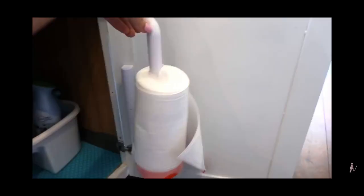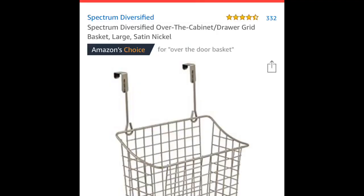What you could also do that I've seen on YouTube is you could put your garbage bags on a paper towel holder and just have the paper towel holder hanging on the door, and roll them off that way. That way you don't have a mess of garbage bags laying in the cupboard. And you can get a basket and put some of your cleaning supplies that you use daily on your cupboard door as well, which I would love to do.